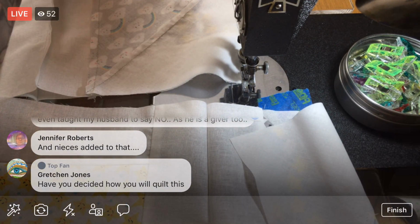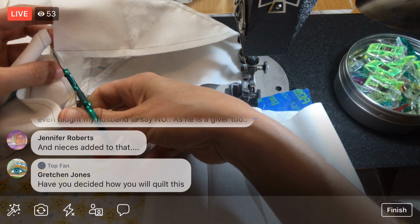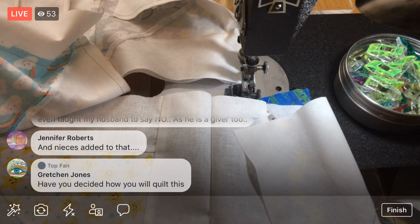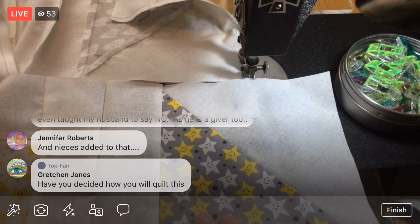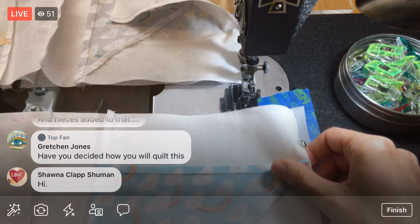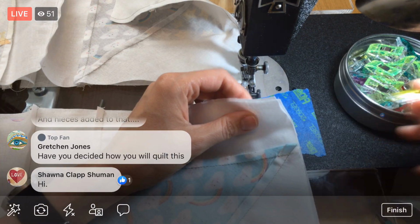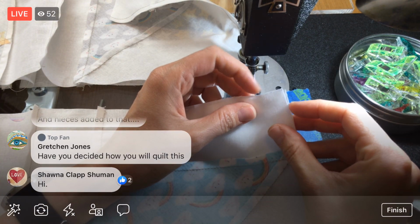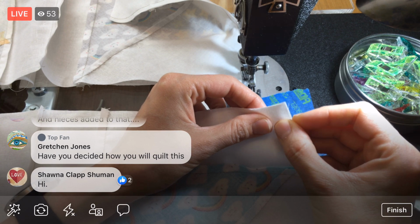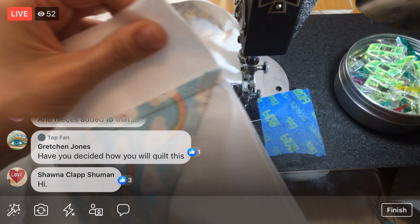And I'll do the next one. I have not decided how I want to quilt this yet. It will be an all over, it won't be quilt as you go. It'll be the process where you do a whole entire quilt all at once, most likely. I think there was a way mentioned to quilt it in sections. I may look into that. But it'll either be that or it will be quilted all at once.